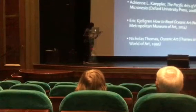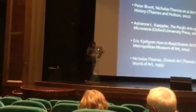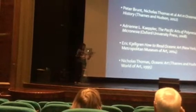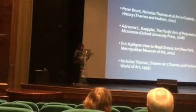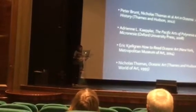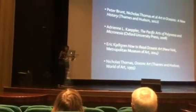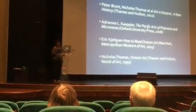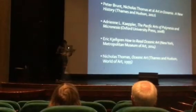This is Eric Kjellgren's How to Read Oceanic Art. He is the curator of this material at the Metropolitan Museum. It's a really thin book and an easy read. But one of the good things about a recent book like this is that it usually has a good bibliography. Once you start out with a recent book, the bibliography selected by that author can be really useful and can lead you into other sorts of material.